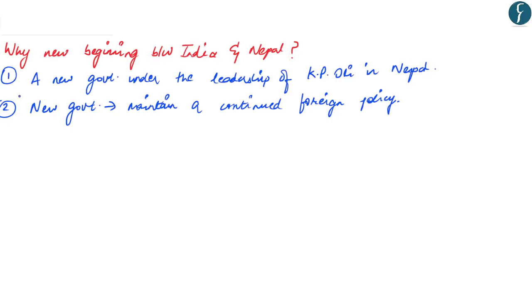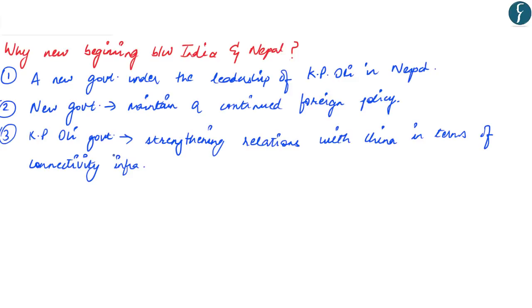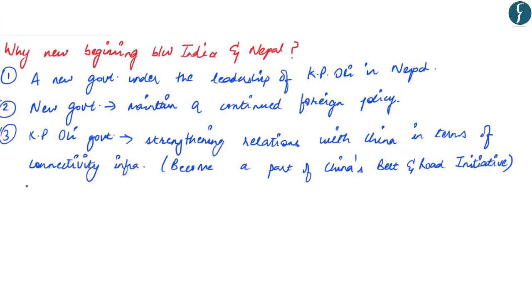Also, KP Oli during the elections focused on anti-Indian politics, but after the elections has shifted to the center and de-emphasized its anti-Indian rhetoric. Also, the new government in Nepal is strengthening relations with China in terms of connectivity infrastructure. KP Oli asserted during his recent visit that Nepal will maintain balanced relations with India and China. Also, Nepal will become a part of China's Belt and Road Initiative. So all these points explain the reasons for a new beginning between India and Nepal.